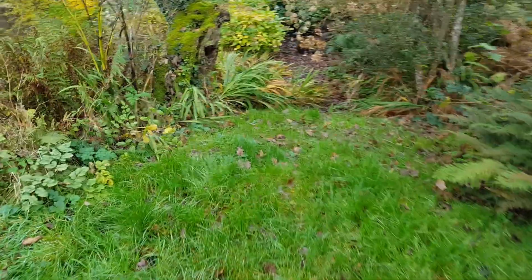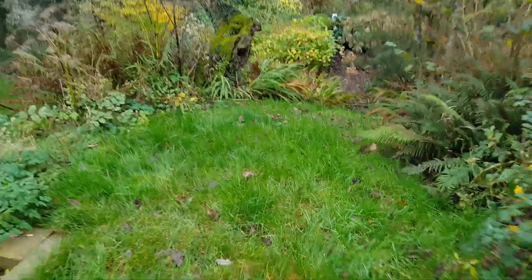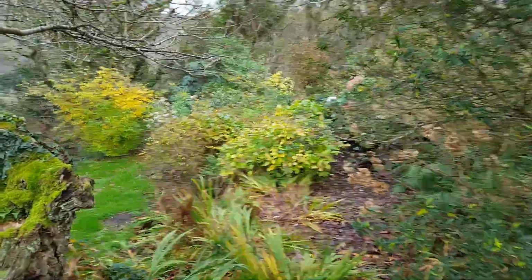Some steps up here. It's just a bit of lawn up here, and there's a farmer's field there. So yeah, it's a very rural setting, this garden. And so yeah, another backdrop of shrubs, evergreens and deciduous ones there.